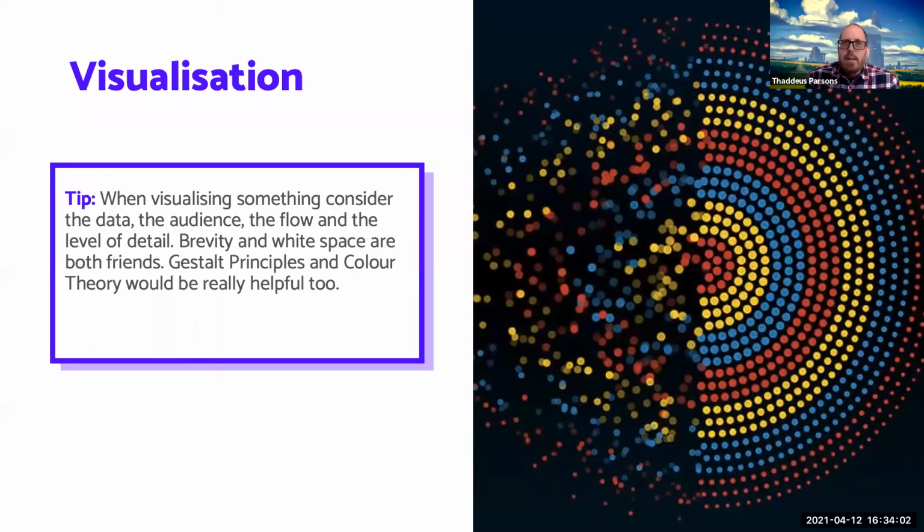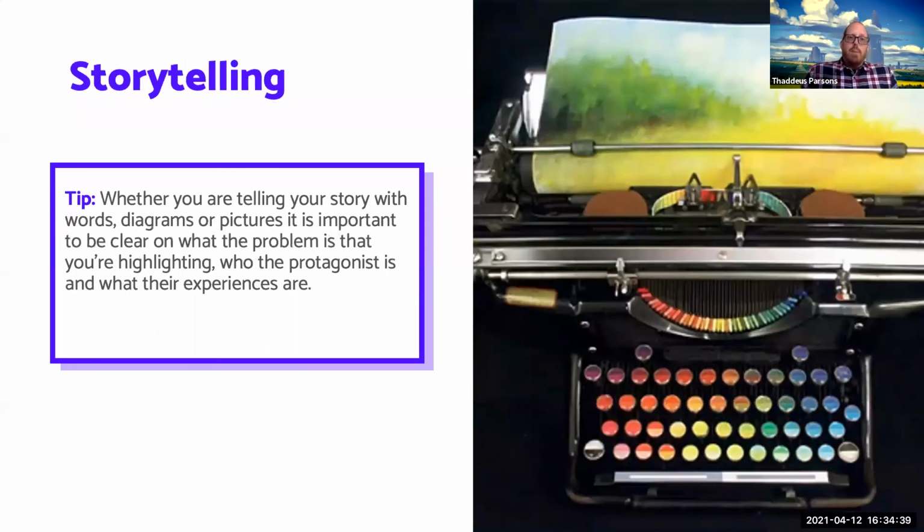When you're visualizing something, consider the data, the audience, the flow, the level of detail, because it always changes depending on what we're trying to do. Sometimes we do those quick and dirty user journeys, service blueprints. Feels like years ago on a whiteboard when we were all in the same room. Or if you're creating an artifact for outside consumption, then you can make it polished, shiny. But yeah, there's lots of different ways we do that. Okay, but ultimately it's about storytelling.